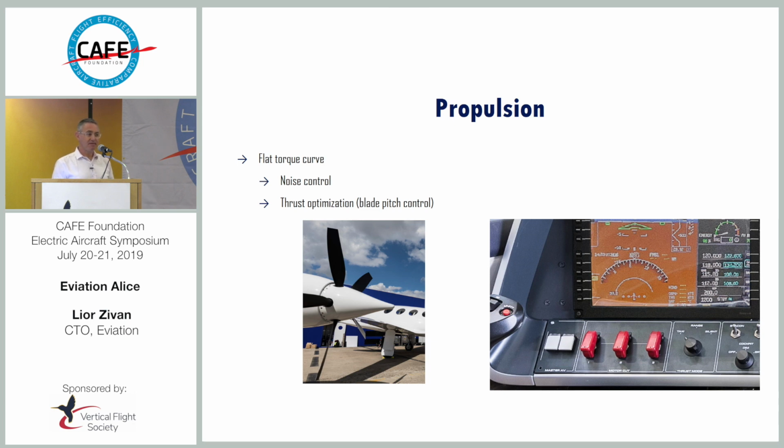I can choose the exact RPM, exact torque for each flight condition, and this can be optimized following lookup tables in advance and real-time optimization while flying to keep the energy consumption to the minimum possible. And that will give the aircraft a little bit more range and a little bit more performance.